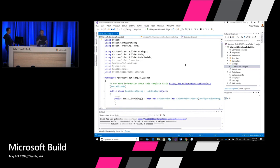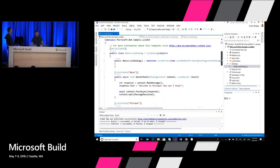Now, the template that was used for creating this skill, if you remember those ones in the Azure Bot portal, one of them was the Lewis template. So we are using our Lewis.ai cognitive service here in order to allow us to use natural language. Now, in order to create a bot that responds to that, you simply have a bunch of methods in your main dialog class, which are going to handle things that have come from the Lewis service with a recognized intent. So the user said some phrase, and Lewis.ai said, okay, I think this is the mixtape intent or the none intent.